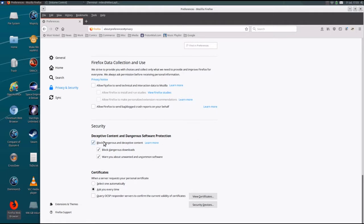Under Security, block everything. This is a security improvement at the cost of some privacy, but the security improvement should be worth it, or is usually worth more than the privacy you lose. Under certificates, tell it to ask you every time when a server requests your personal certificate. That's a security change. And then unselect query OCSP responders.